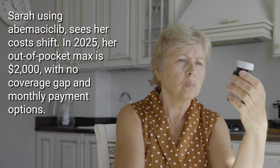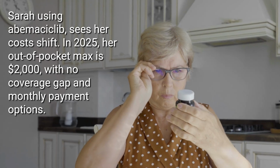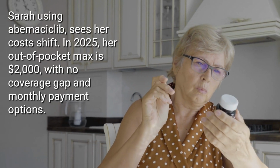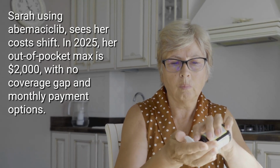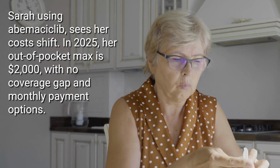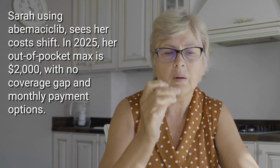Example 2. Sarah, a breast cancer survivor using abemaciclib, sees her costs shift. In 2025, her out-of-pocket max is $2,000, with no coverage gap and monthly payment options. In 2024, she faced high costs, a coverage gap, and an $8,000 limit.